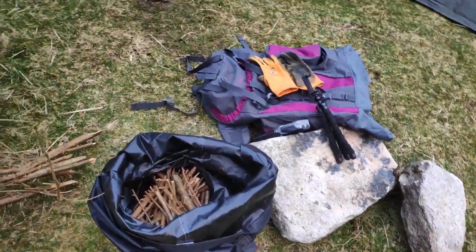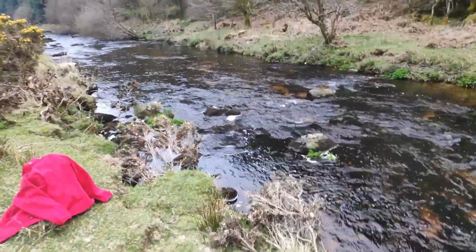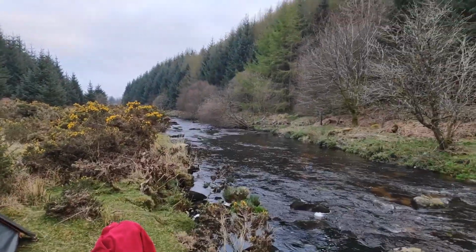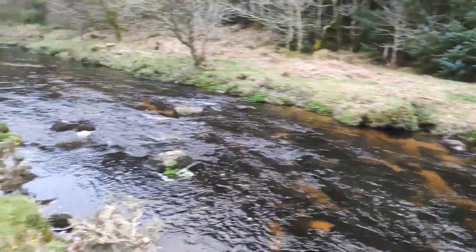Well, back from firewood collection. Not quite as much as I'd have hoped for, but it's enough. It's enough to get the steak cooked. I wasn't going to be having a particularly late night anyway. Can't beat this spot though, look at that. Beautiful. Absolutely beautiful down here.